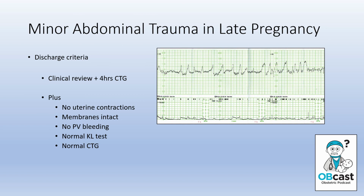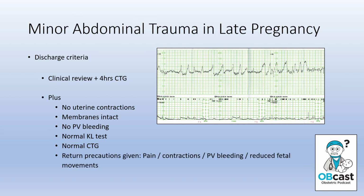Now, when these women are discharged, it's important to give them return precautions, and that's to look out for abdominal pain or contractions, PV bleeding, or reduced fetal movements. The last one there being one of the presenting features of a feto-maternal hemorrhage that's been missed.